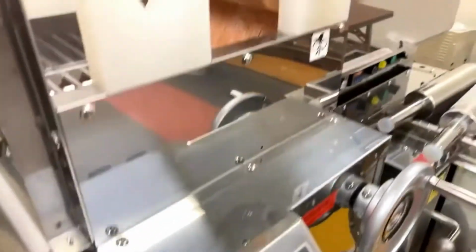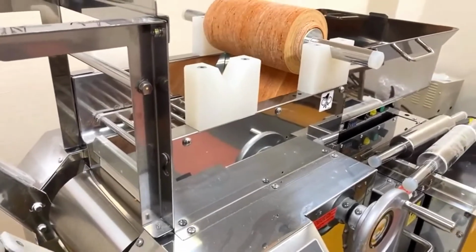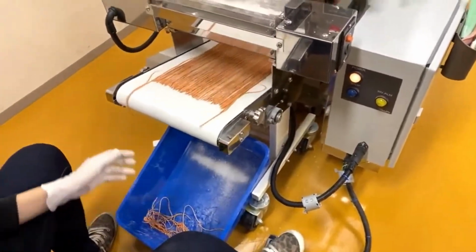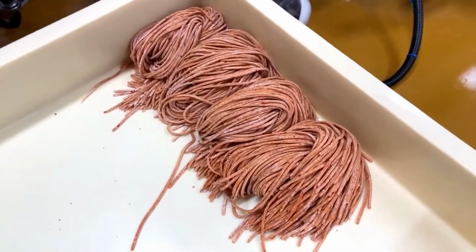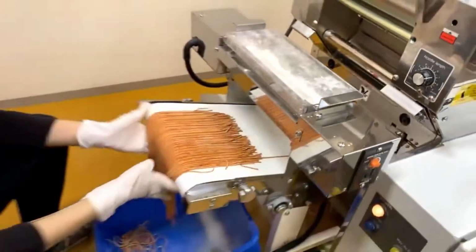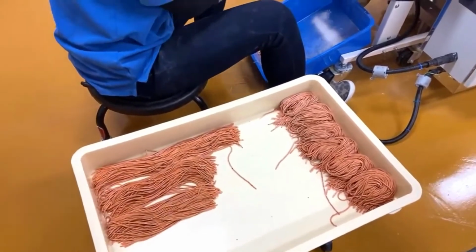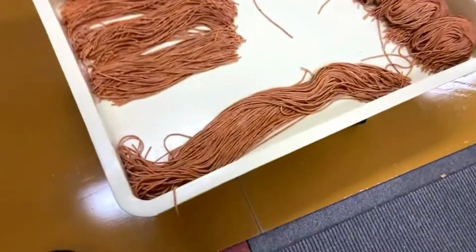Okay, so we're cutting, and it's going to go into the cutter, a kind of shredder-like cutter, and the noodles are coming out. The cutter splits the dough sheet into noodle strands. This machine can also adjust the length of the noodle. You can make it longer for a bigger serving size, and shorter for a smaller serving size, depending on the appropriate serving size for your restaurant business. It just cuts automatically, maybe too long, but yeah.